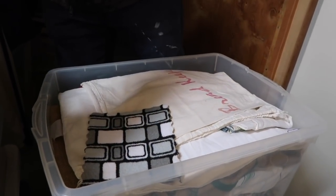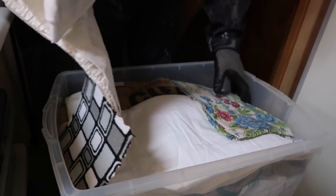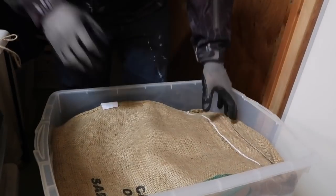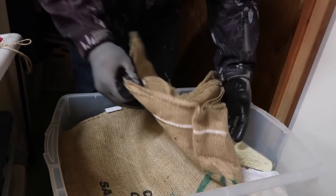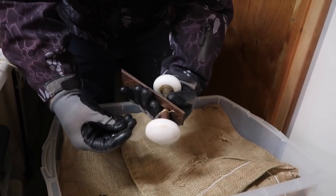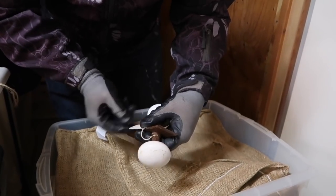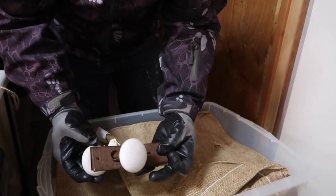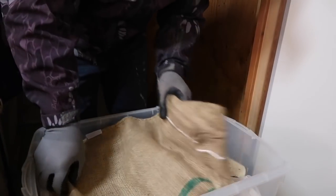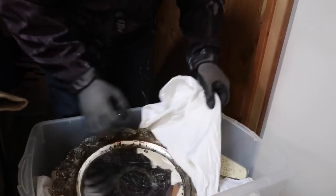Ooh, this looks like old linen. I love old linen. It's handcraft. There's got to be something in here. That's why I'm seeing lots of things wrapped up. Look at that. Those are really old doorknobs. My grandmother's house had those. Isn't that cool? Yeah, be careful. They wrapped everything.